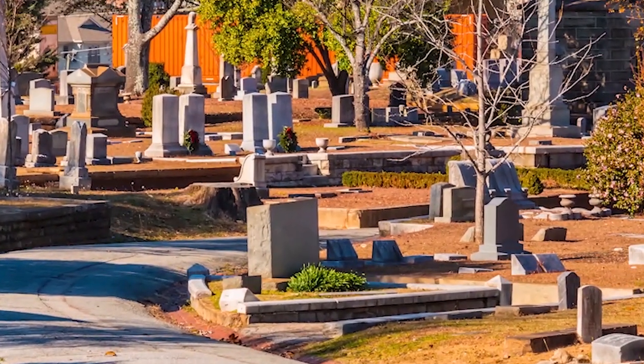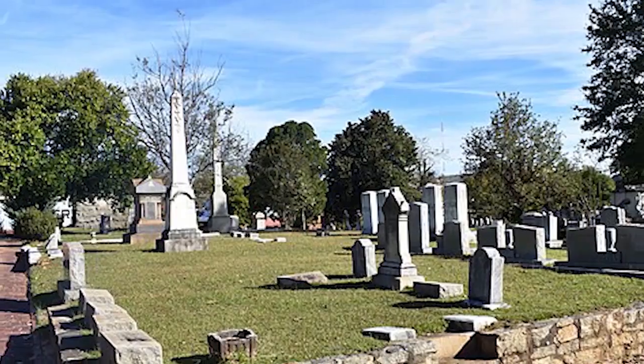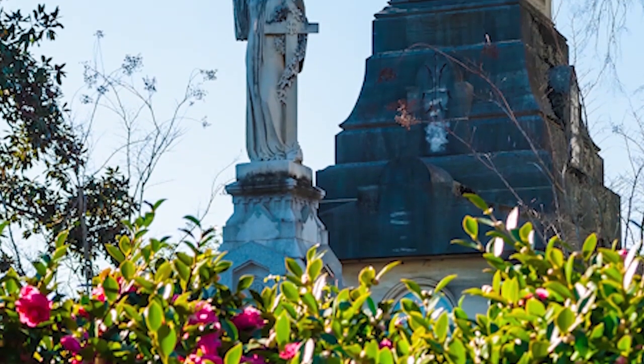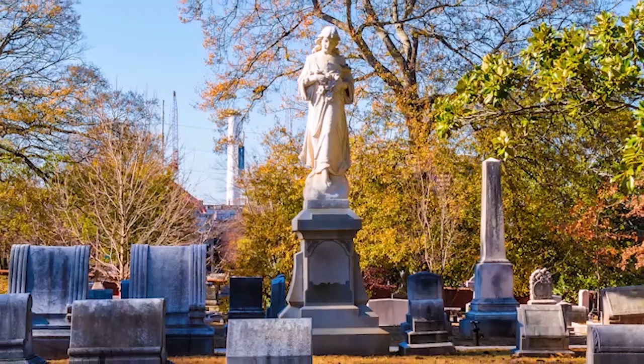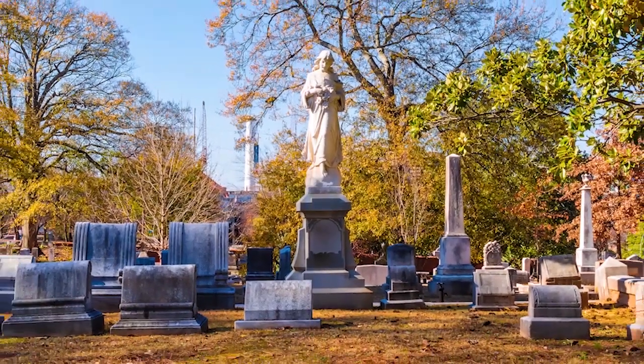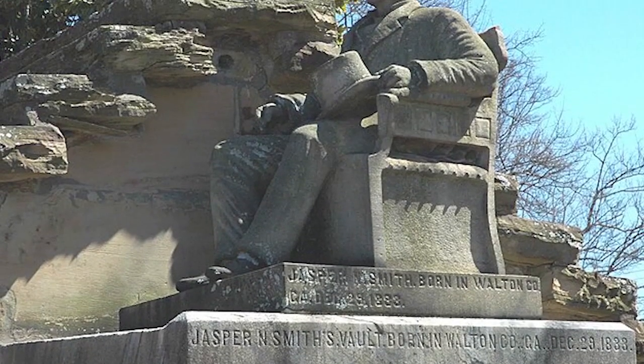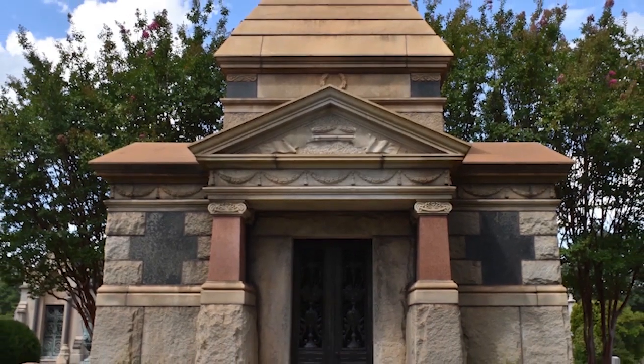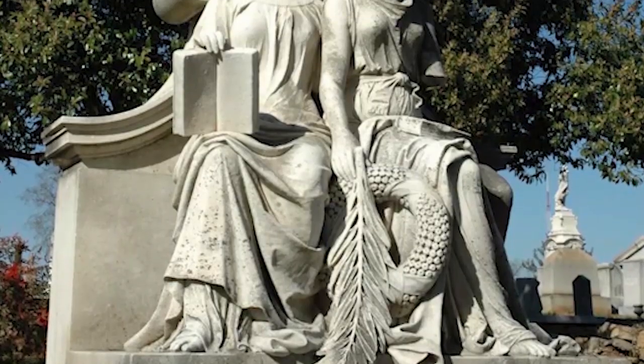Oakland Cemetery is the final resting place of more than 70,000 individuals. Among its residents are soldiers, mayors, governors, captains of industry, pioneers, authors, and trailblazers. Over 50 mausoleums for the city's wealthiest elite dot Oakland's landscape.